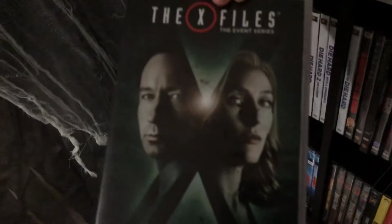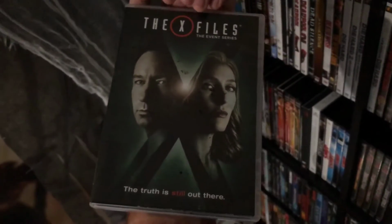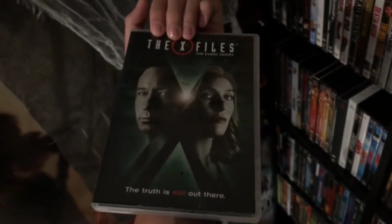I also have this one, actually. It's the X-Files season 10, because there were 9 seasons of X-Files and then they brought it back. I bought this from Second & Charles, but I have not watched it yet. I bought this forever ago. I really got to get around to watching this. Do y'all want to see me review this?